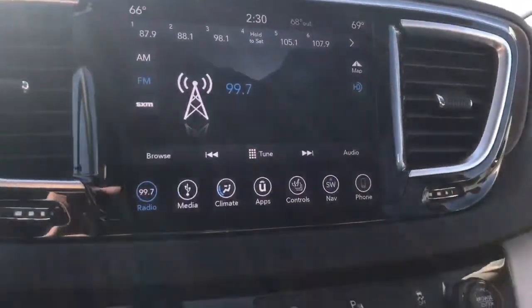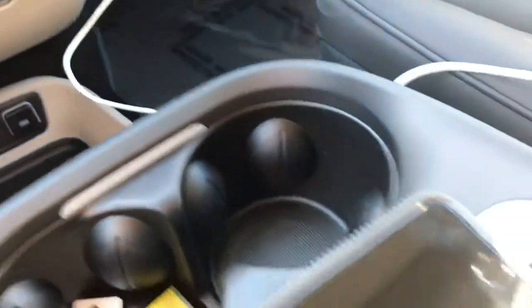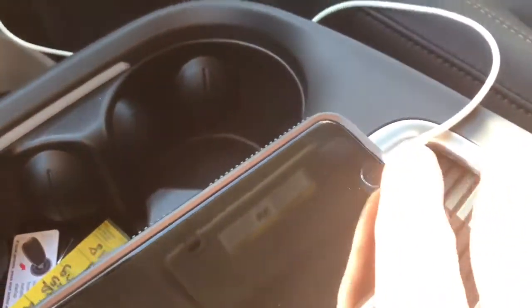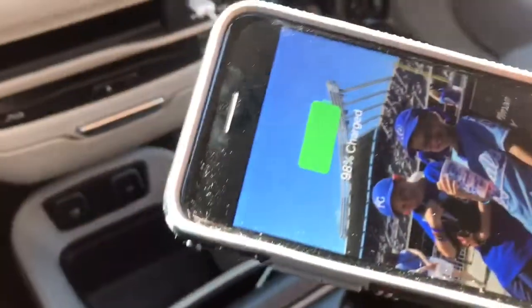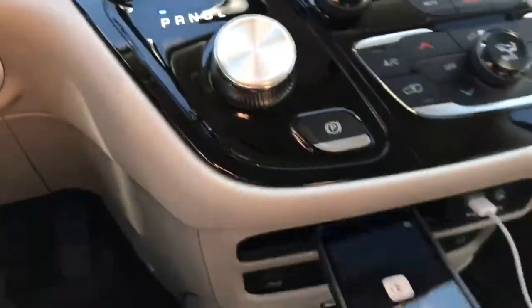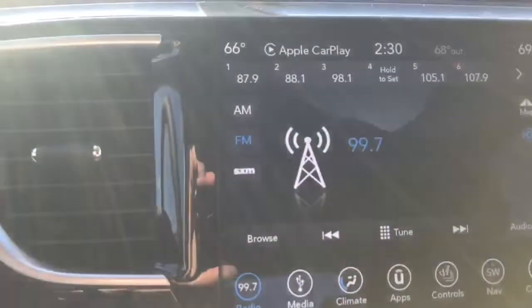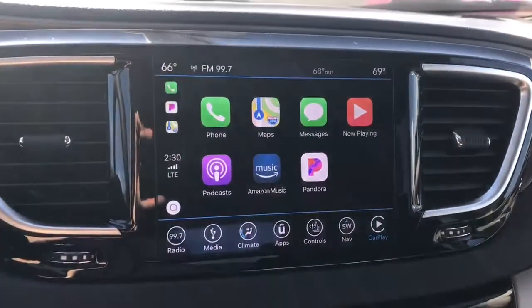All you're going to do is plug it into the USB. You're going to run the cable to your phone, and I'm going to plug it all the way in. I haven't done that yet. Once you do, you see the charger. I'm going to throw it down in this little slot, and you're going to see Apple CarPlay pop up. Okay? I'm going to come over here, click Apple CarPlay, and there's the screen on my phone.